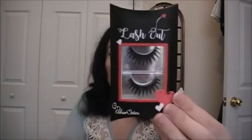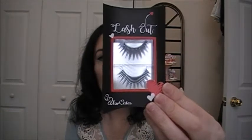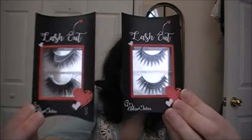And then this one, I do have this one too. I haven't tried it before, it's called Bold. So I cannot wait to try Bold, and I love Diva. Love it.